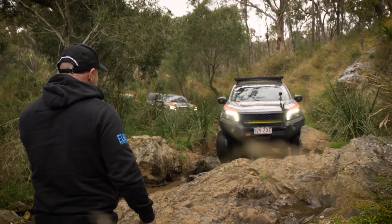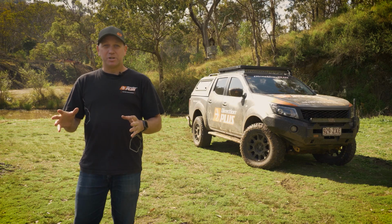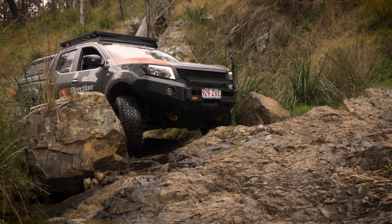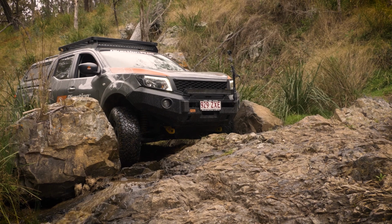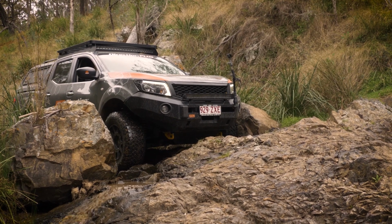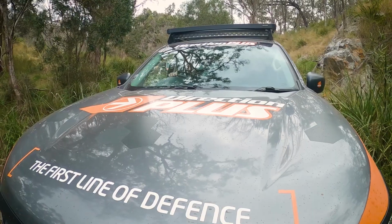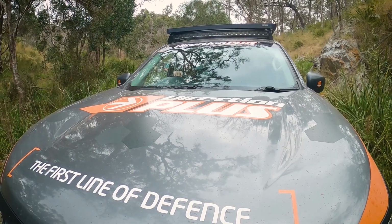Simon Christie, God bless him, guided me through that. A little bit of track building involved, some rocks in some holes, just to get us that clearance to get through the obstacle. It was still a challenging drive, there was a bit of sliding on the rocks and not much traction because it was all wet, but we managed to get the NP300 through there with Simon's guidance.